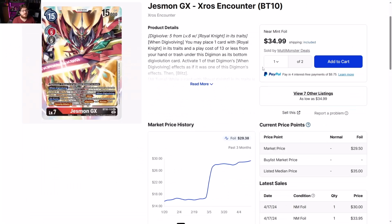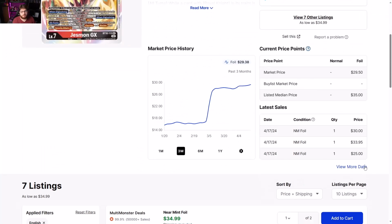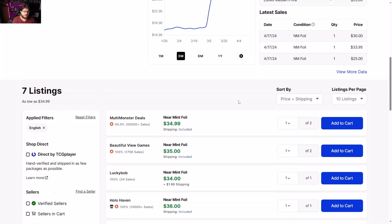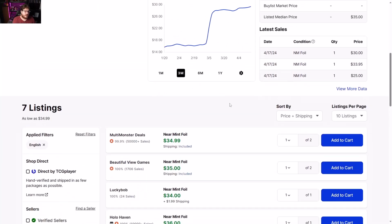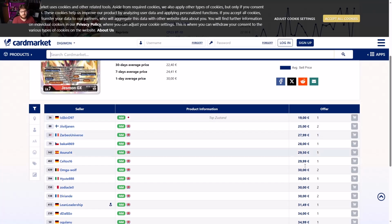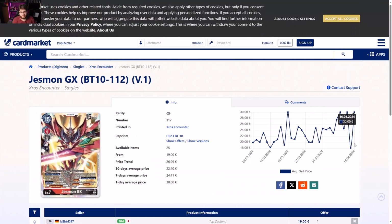Not terrible. Jesmon GX is showing some climbing up too. People are starting to buy it up more. I get where they're coming from. They want to test it in Magnamon X Antibody or test Magna Antibody in Jesmon. I get it. I don't know if it's going to hold that long term. Looking at it now, 35s and going up. Europe side looking like 19s, 20s, then goes to 30s pretty quickly.